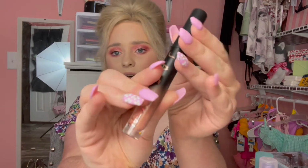So moving right along, I think I will go ahead and start off with the lip products. I have a lot of lip products to show you guys. I will go ahead and continue with Jaclyn Cosmetics. I picked up 3 of her liquid lipsticks. I picked up the shade called Confidence. This is what Confidence looks like.